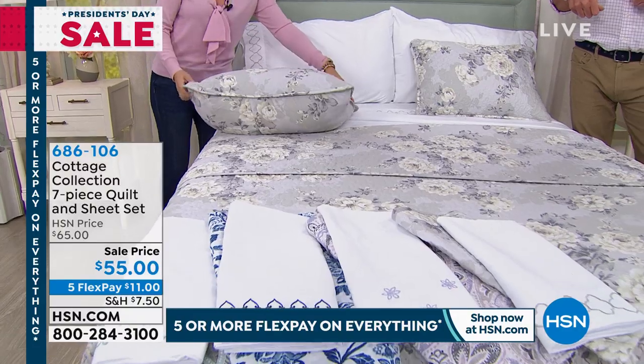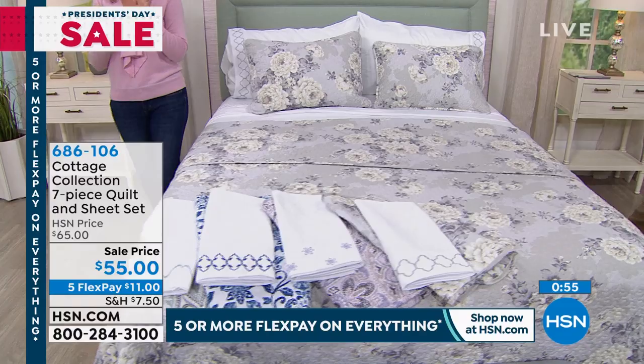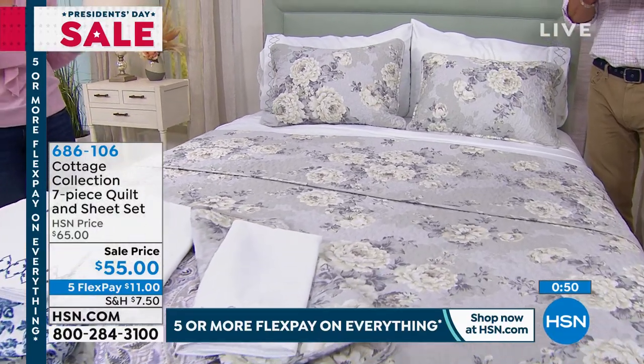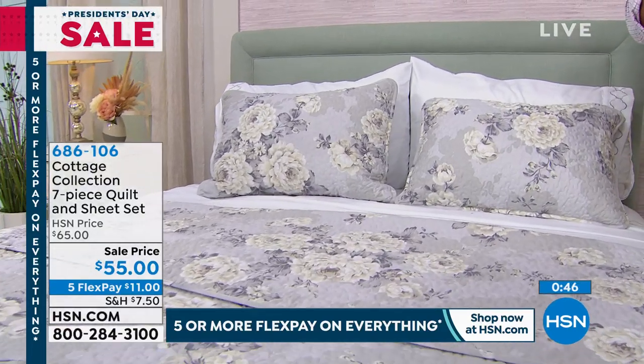It's so unexpected. If you haven't updated your space in a while, or maybe it's a wedding, or maybe it's someone you love who hasn't had the budget to redo the room, this is a great redo. It's great for a temporary bed, like your air mattress or your fold-out sofa, if you want that pulled together look.